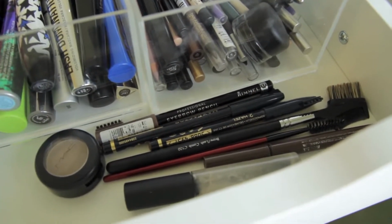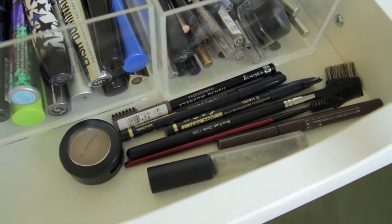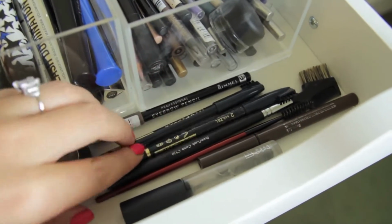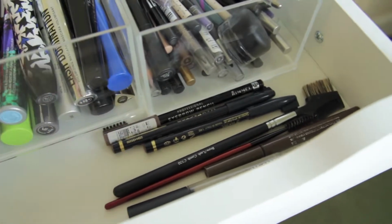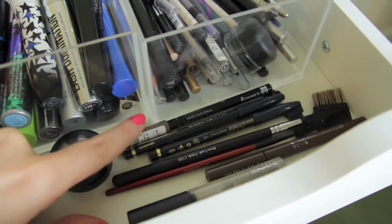So here at the front we have brow stuff. I don't actually have a huge amount of brow products. As you can see, I've got some brow gel, a few different pencils. The Rimmel ones are actually really, really good. I have MAC Omega, I believe it is, an eyeshadow, which I sometimes use, and then a few brow combs and stuff.